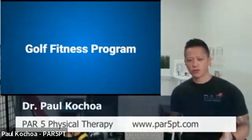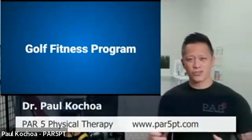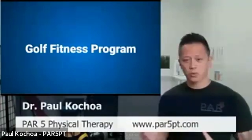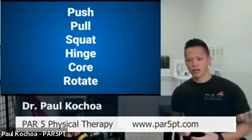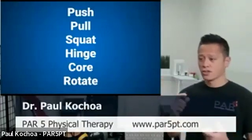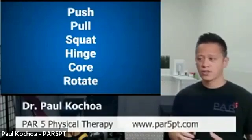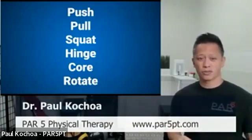So the golf fitness program pretty much looks similar to a regular exercise program. There's some commonalities in that, to build a good golfer, we have to build a better athlete. And every exercise program should include these parameters, these types of exercises. You should have a push type of exercise. You should have a pull exercise. You should have a squat, a hinge, something for your core, and something to involve rotation.